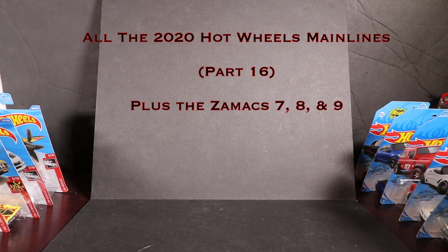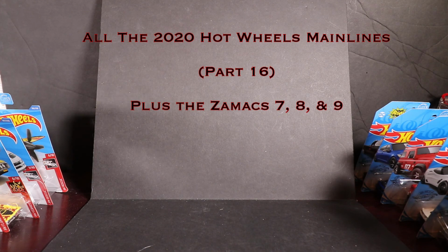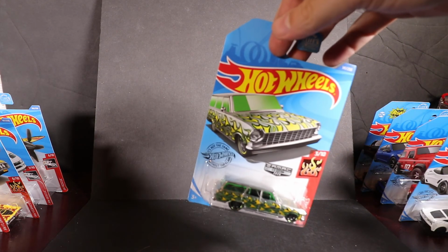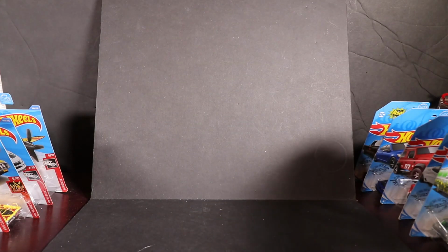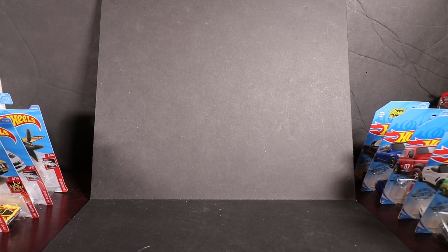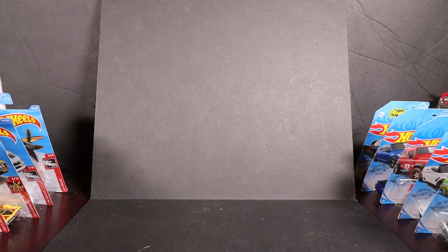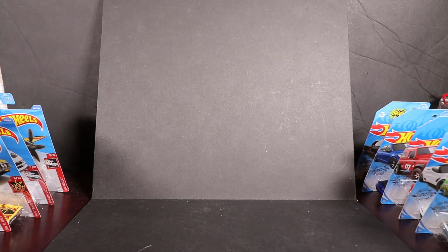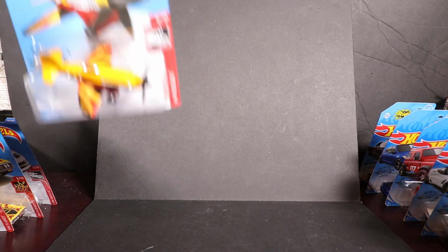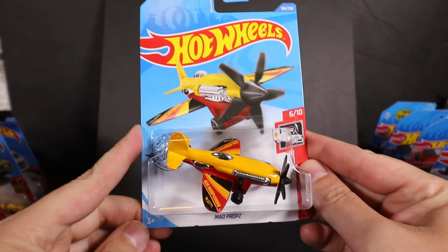We're gonna go over some more Hot Wheels we're gonna open. I've also got the latest Zamacs for us to look at. And so we're going to open some Mainlines and some recolors. So I've got some for us. Get some light in here. All right, and we're ready to go. We're gonna start with number 186.